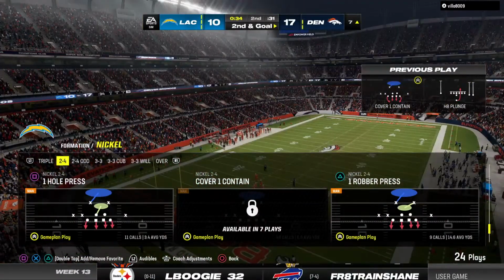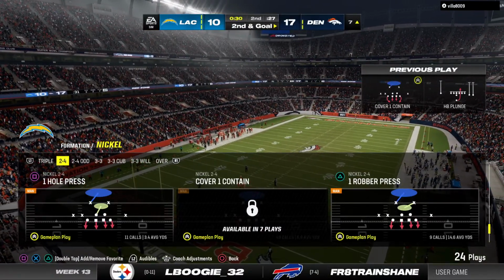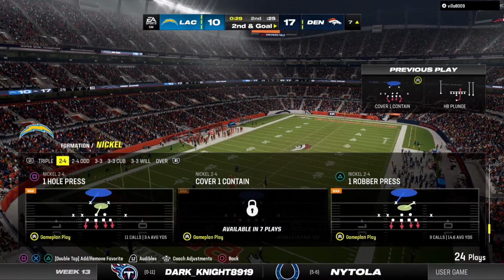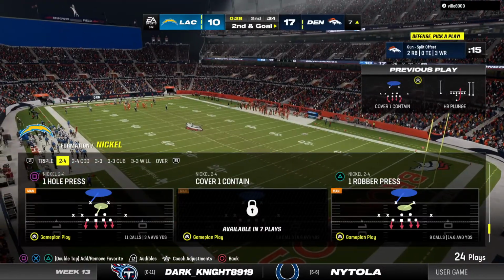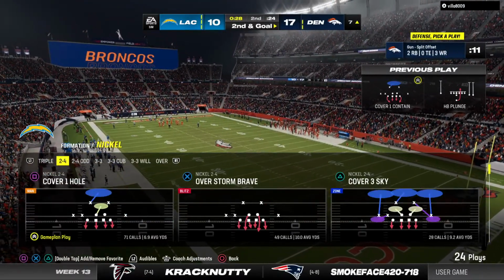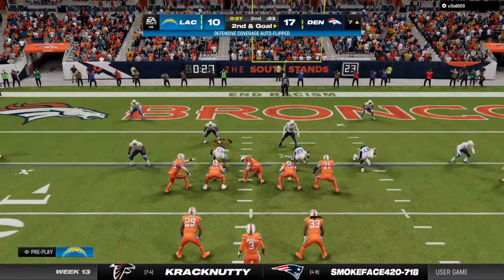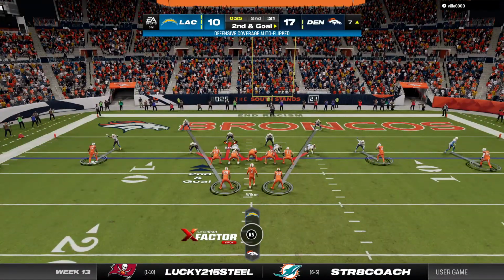This defense against the run, by the way, they're not top 5, but they are top 10. So what's your philosophy here? Do you try and run the ball against a team that's pretty good against the run? What if you're a pretty good running team? If so, you might want to go ahead and run it anyway because that's your strength. They'll try again here from the 7 on 2nd and goal.